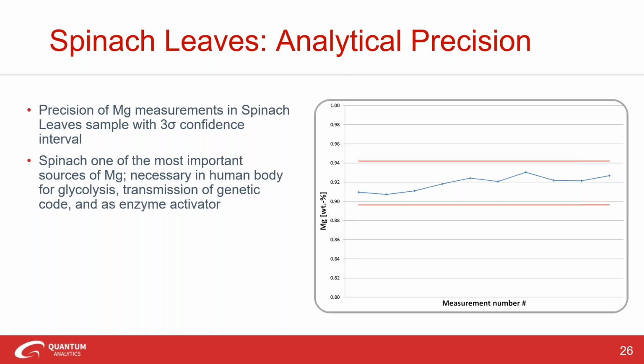You may not know this, but spinach actually is an important source of magnesium, and this is necessary as an enzyme activator in the human body. So it's an important element to monitor and show the data for.